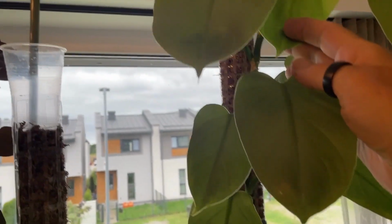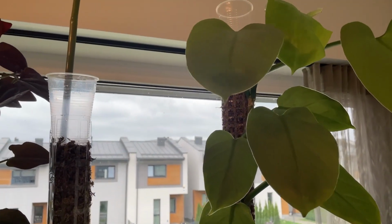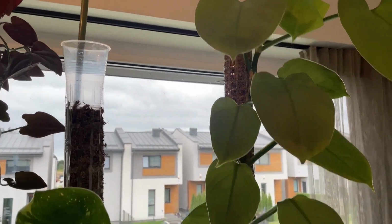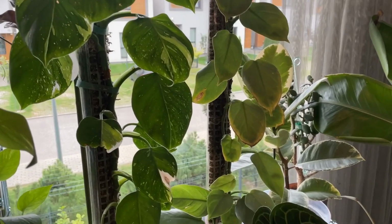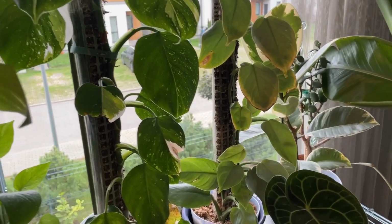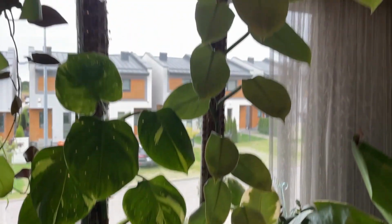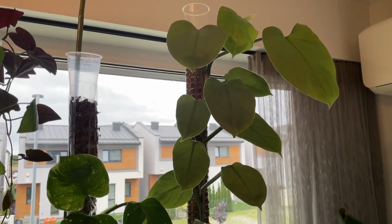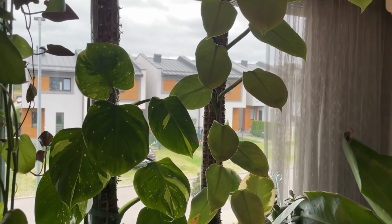And there's another new leaf coming up there. It's now due for a chop and prop, so I'm going to have to split this one in half. A little bit of sun stress for the older leaves, but I'm not really worried about that because the top leaves are all healthy and they're getting blasted by direct sun all day long.